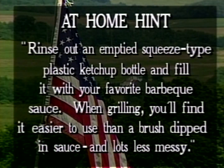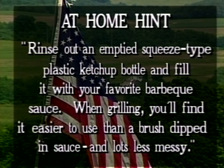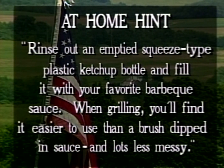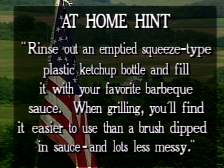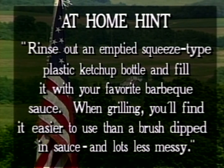Here's today's at-home hint. Rinse out an emptied squeeze-type plastic ketchup bottle and fill it with your favorite barbecue sauce. When grilling, you'll find it easier to use that than a brush dipped in sauce, and a lot less messy.